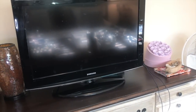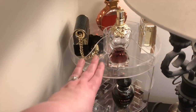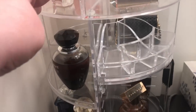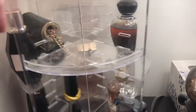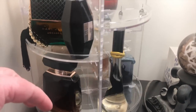Now my dresser is much more organized. I've got my Roses Forever there, and I actually refinished this too. Yes, I did. And then I have just fragrances over here on my dresser table. These are just ones that I may want to reach for in an evening or at night. And yeah, they're just easily accessible for me. I just wanted one on each shelf so that it looked nice and clean and tidy.